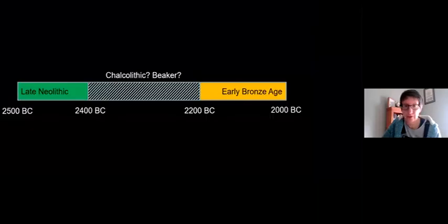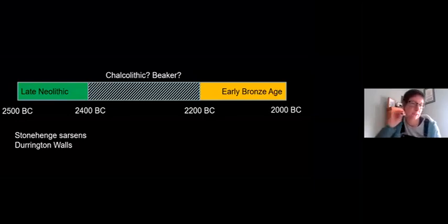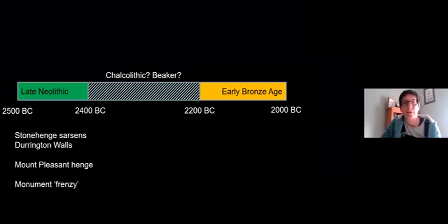Okay, so right, I'm going to try and bring all this together now. So here's back to our timeline. Here's the late Neolithic and the early Bronze Age and this transition period in between. In the late Neolithic period, we've got Stonehenge being built, the sarsens being put up. We've got occupation and activity happening at Durrington Walls nearby. We've got monuments like Mount Pleasant Henge being constructed. We've basically got what I would call a monument frenzy. And this is the case for certainly the Wessex area of southern England, and further afield, I think, as well.